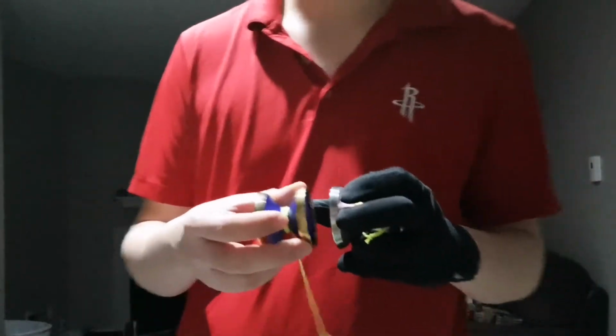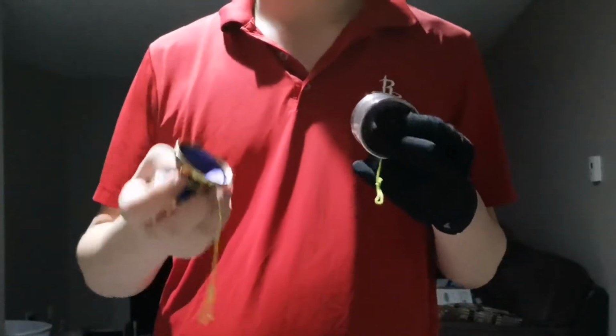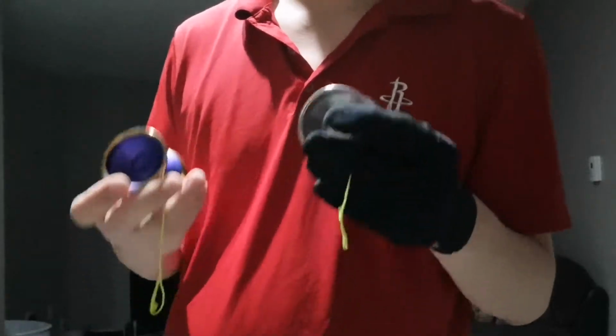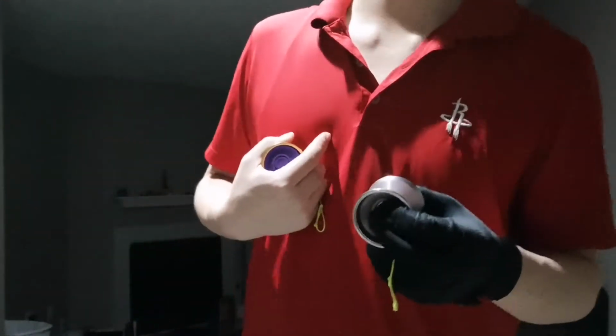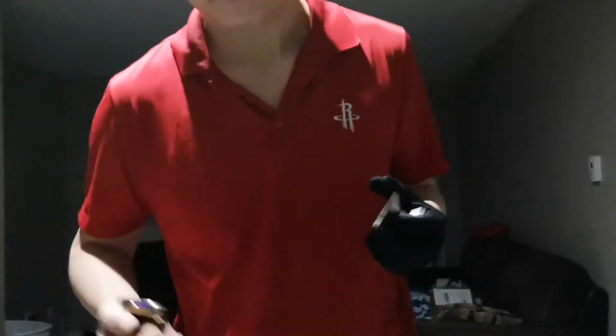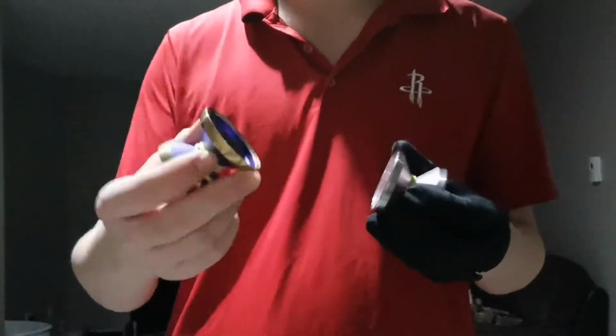Stability, both of them are amazing. I would say Draupnir just edges out slightly in some situations, and this will only be noticeable when you're doing super high stress yo-yo tricks, like you're yo-yoing as fast as me, or even faster, then you can maybe feel it. Okay, where was I? Flowiness, definitely the Hummingbird.